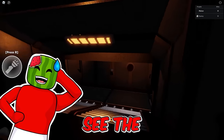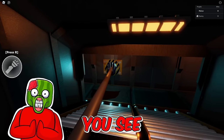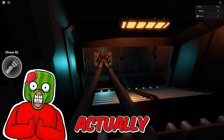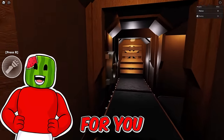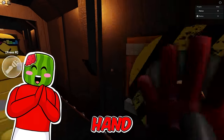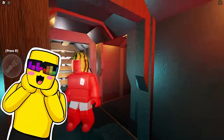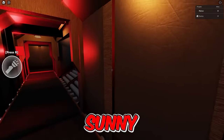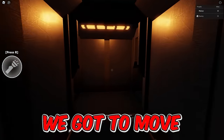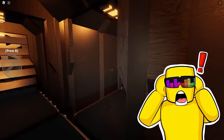All right, Sonny, if you see the buttons on the wall right there, that is actually a button that you go here, and then there's another button waiting for you right here, so then I use my other hand, and bam! Whoa! And now you activated an emergency shutdown! Well done! Sonny, we gotta move! We got to move! I'm right behind you! Just get us out of here!